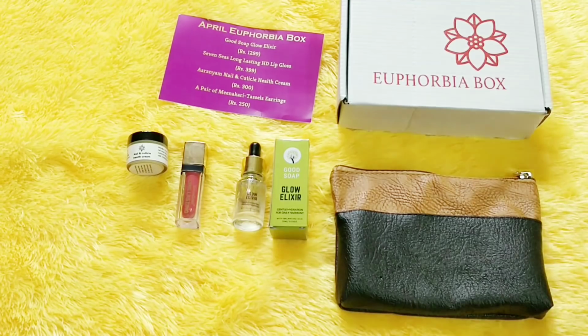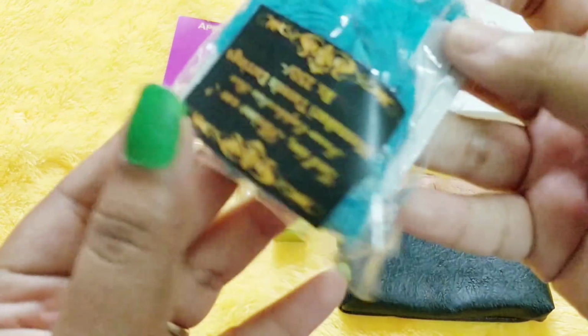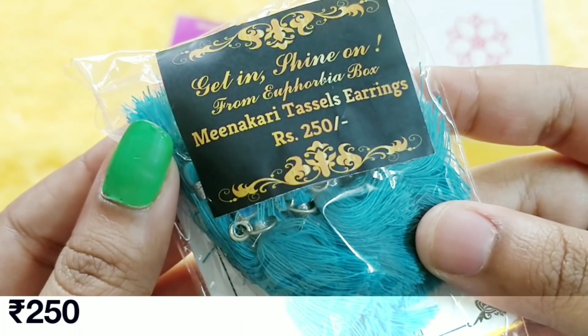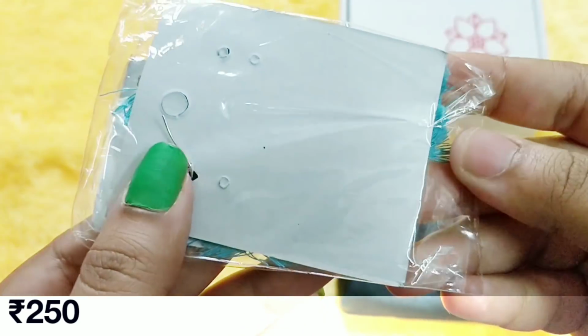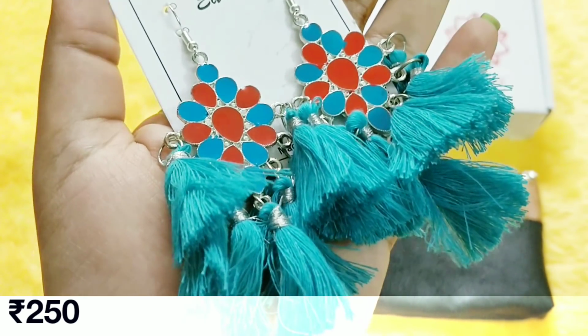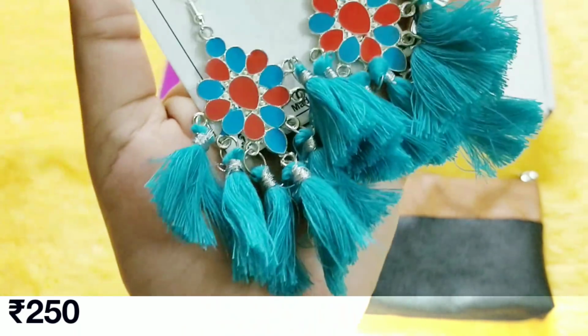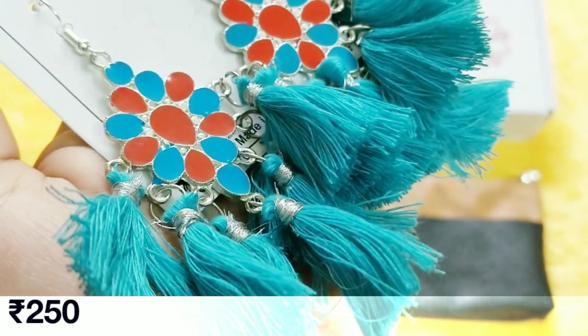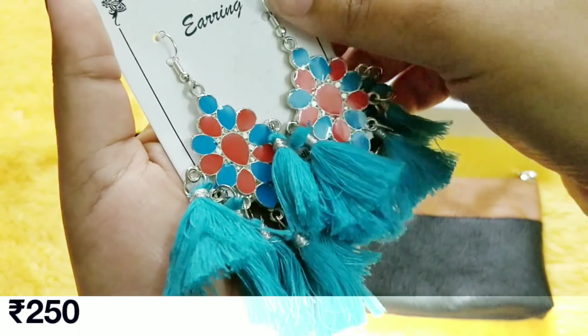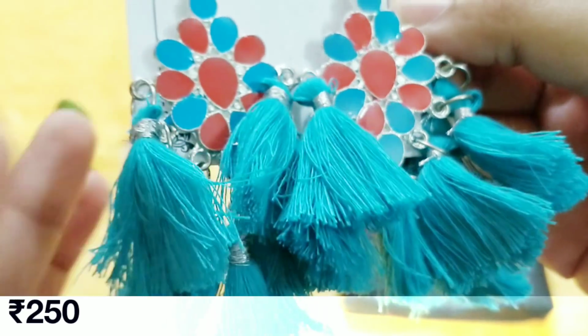That is good. And the last product that I have here is a pair of earrings, and it's for 250 rupees. Get in, shine on from Euphorbia, Meenakari tassel earrings. Let's open it up. This is how the earring looks like. I think all of you will be receiving the same design and probably a random color. It is lightweight and it is a mix of Afghani and that tassel design. So this is the last product in the revamped Euphorbia box for the month of April.